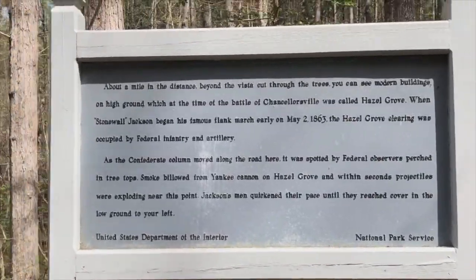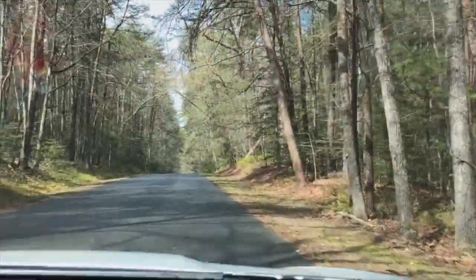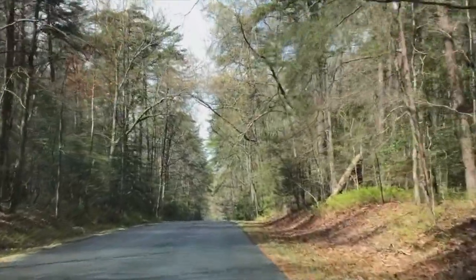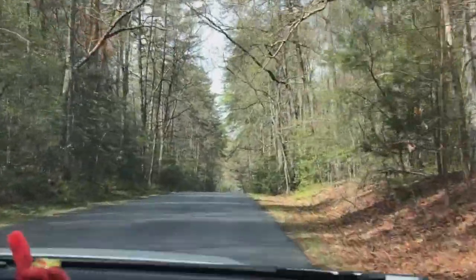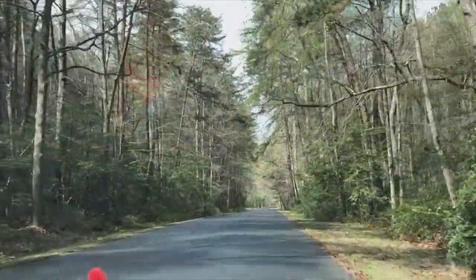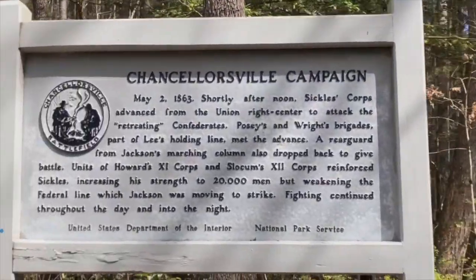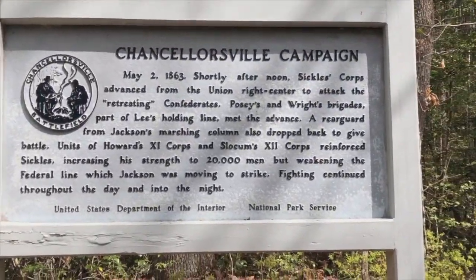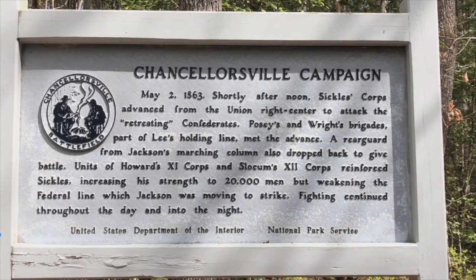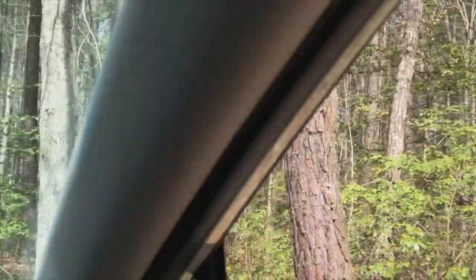Wow, cool, huh? I can't even imagine. The low ground is down here, says Chris. Here's another one. I'm not going to read through the whole thing. You can take a screenshot of it and read it if you want. But these placards are dotted all along the road here.